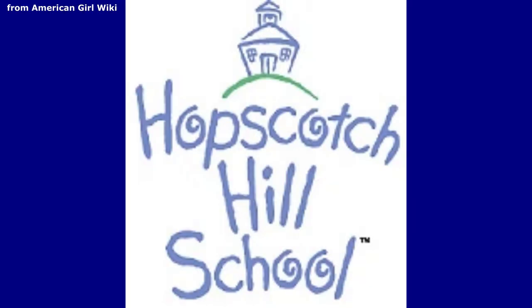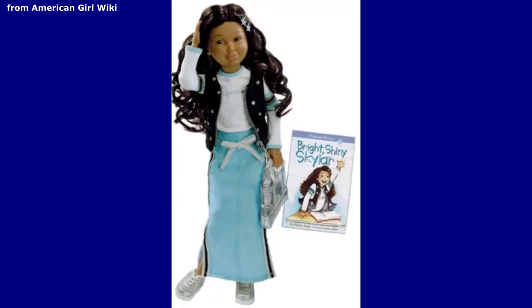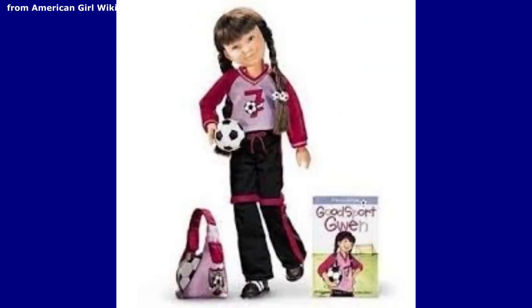The Hopscotch Hill line was released in 2003 and retired in 2006. The dolls in this line were 16 inches tall, made from vinyl and plastic, and have ball-jointed knees and elbows. The characters and books in this line were aimed at an early elementary school audience, younger than the target audience of the main doll lines. This line also had the release of the first of the 3 American Girl Gwen dolls.